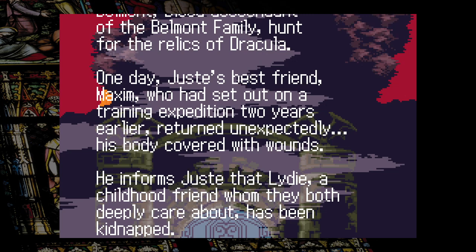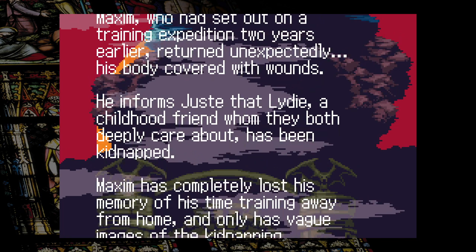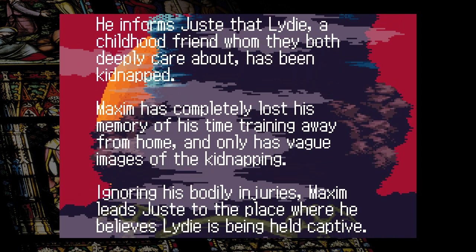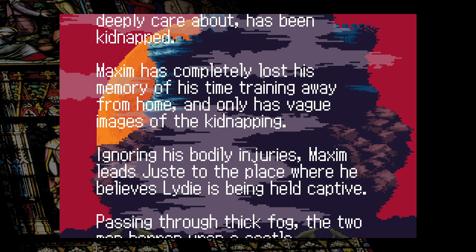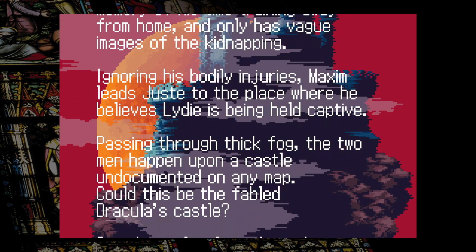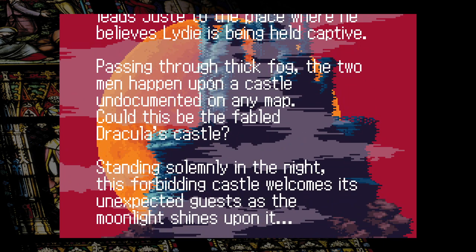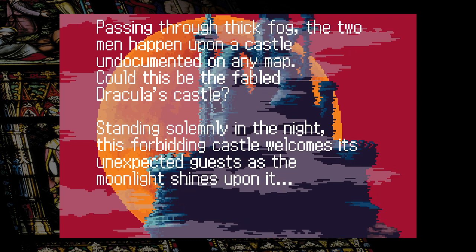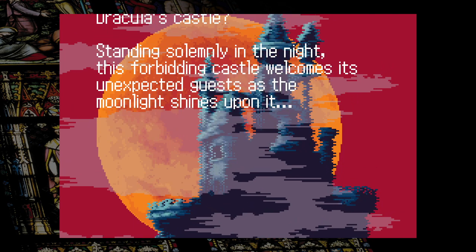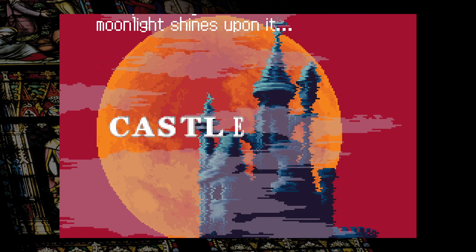Yeah. The Metroidvania ones. One day, Juste's best friend Maxim, who had set out on a training expedition 2 years earlier, returned unexpectedly, his body covered with wounds. He informs Juste that Lydie, a childhood friend whom they both deeply cared about, has been kidnapped. Maxim has completely lost his memory of the time training away from home, and only has vague images of the kidnapping. Ignoring his bodily injuries, Maxim leads Juste to the place where he believes Lydie is being held captive. Passing through the thick fog, the two men happen upon a castle undocumented on any map. Could this be the fabled Dracula's castle? Standing solemnly in the night, this foreboding castle welcomes its unexpected guests as the moonlight shines upon it. Castlevania.